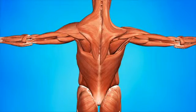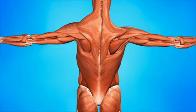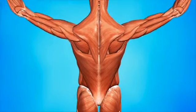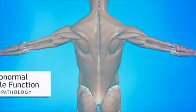This can cause spasms or permanent scar tissue, changing the elasticity of the supporting muscles of the spine. That's why repeated spinal adjustments and/or corrective exercises may be needed to help retrain and strengthen these damaged supporting muscle groups. Doctors refer to this as myopathology, or abnormal muscle function.